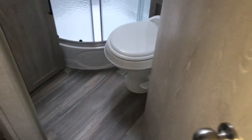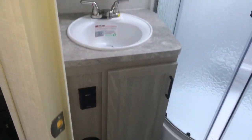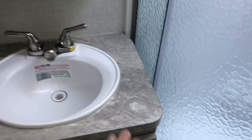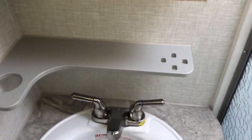In the bathroom, you got plenty of room around the toilet. Nice vanity. Minimal sink space on the countertop, but they did give you the spot here for toothbrushes, cup, corner shower with the overhead skylight. Nice storage here as well for linens.